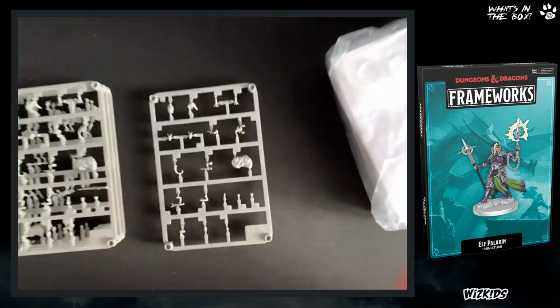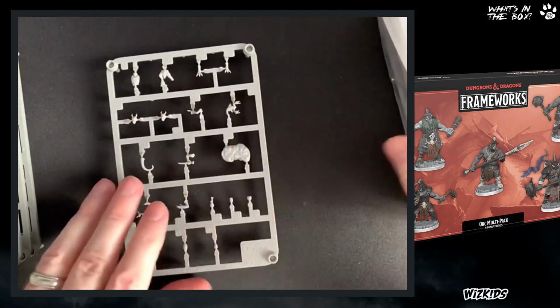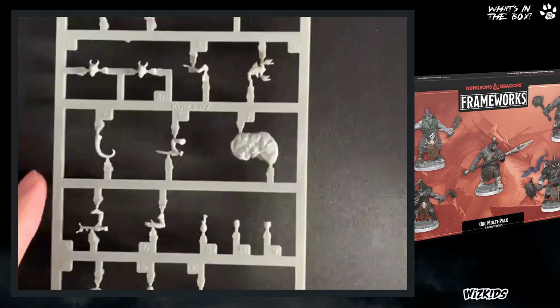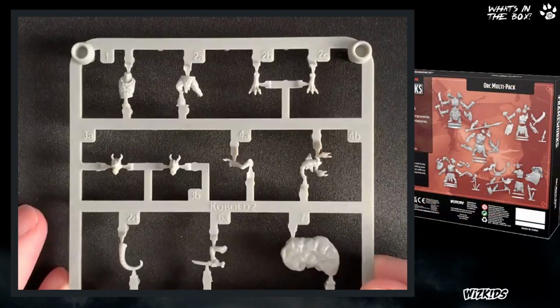But then I don't make models. This is my first time having a go. We're still picking up dates. We're still picking up who our guest painters and model makers are. If you have any requests of people you'd like to see helping us make these models, do let us know.